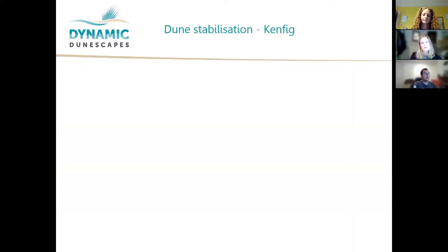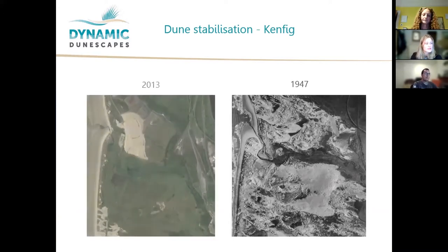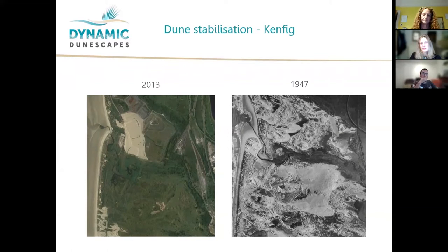So we're going to look first at an example of dune overstabilization in Wales, a site in Wales. So here's a picture from 1947, just right after post-war. So we can see here that light coloured patch is all bare sand. Sort of 3/4 of the image there is bare sand. And if we compare that to a photo from the early 2000s, we can see that now it's become a lot more vegetated. The majority of that image is now green, a lot of vegetation.